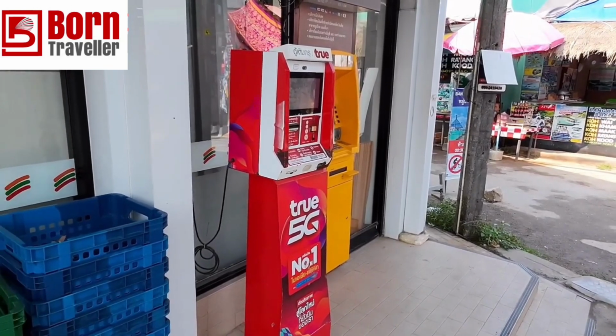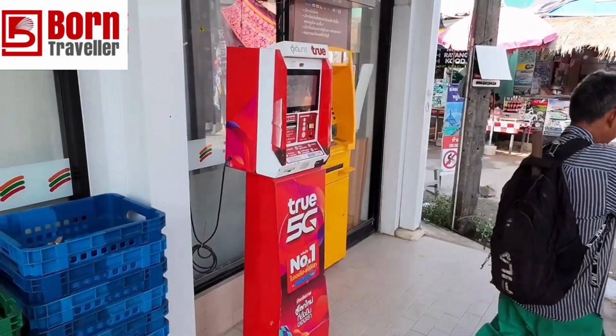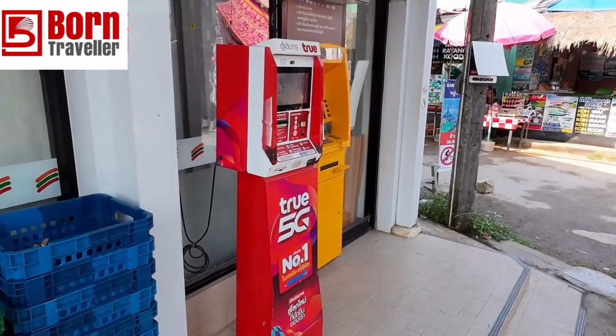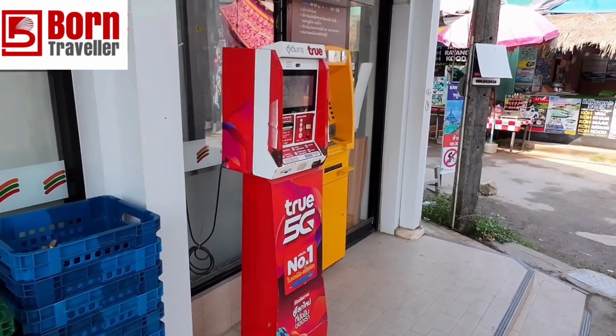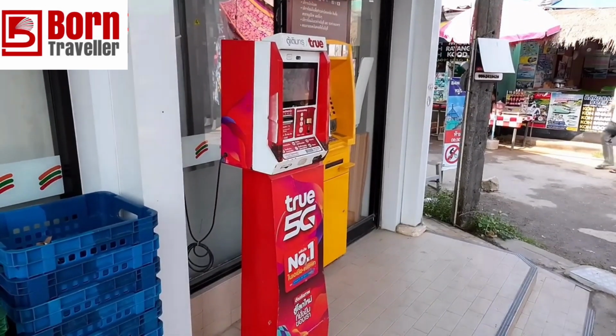So if you are working online, as a backup, get an AIS or True SIM card. It'll cost you around $70 a week for unlimited internet up to about 4 megabytes. If you do want faster, it obviously is going to be more, but that's what I pay. I basically pay 70 baht from AIS.